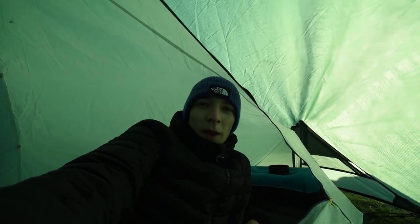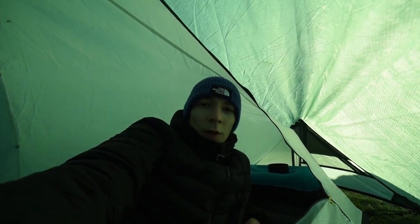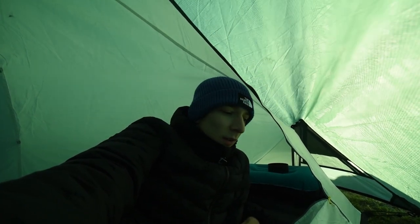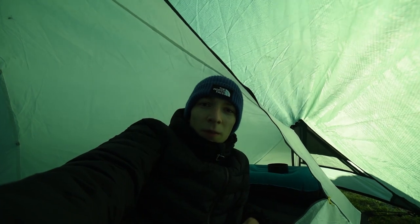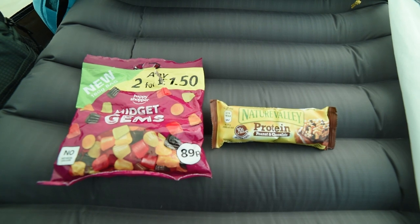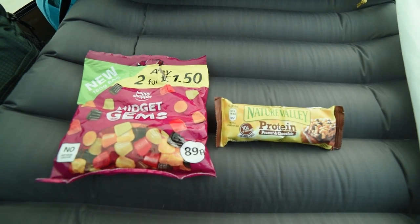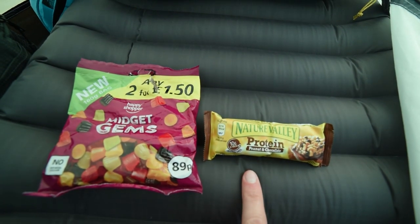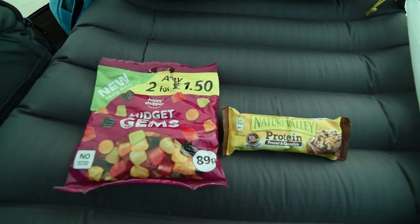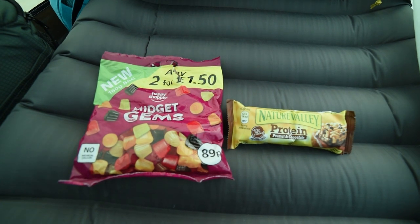I've shot a really nice time lapse with the stars. So I'm going to get some breakfast and then start packing away the tent and then head back to the car. Not a big plan this morning, so let's get some food and then get packed up with this tent. I'm not feeling that hungry this morning, so I'm just going to have a protein bar and also on the side some midget gems. So good healthy breakfast this morning, but that should set me up for the day.